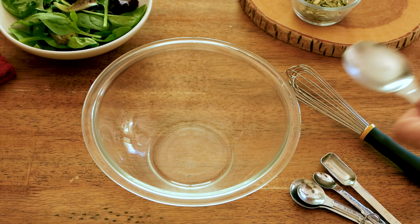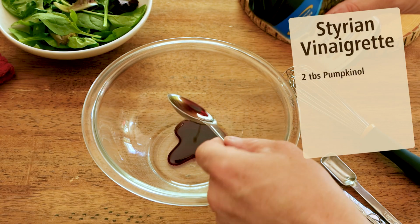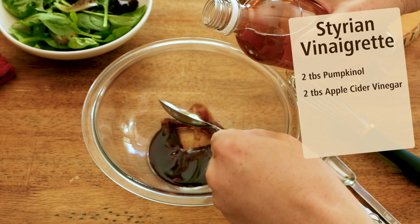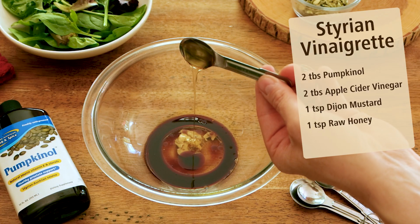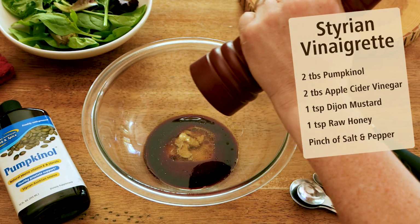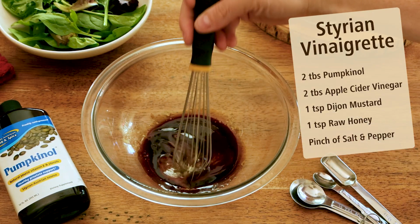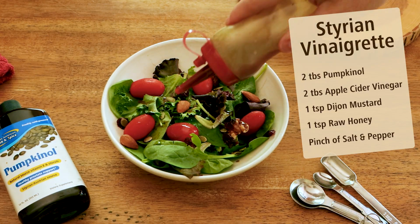Next, I'm gonna give you 2 quick recipes you're going to love. So recipe number 1 is our 60-second Styrian vinaigrette. In a small bowl, you're gonna take 2 tablespoons of pumpkin seed oil, ours is called Pumpkinol, and then take 2 tablespoons of apple cider vinegar, 1 teaspoon of Dijon, 1 teaspoon of raw honey, something else that we offer for you guys. Pinch of salt and pepper, and you can whisk the vinegar, the mustard, the honey, the spices, and slowly stream in the oil to emulsify. And from here, you can use it on lettuce, potato salad, roasted roots, whatever you like.